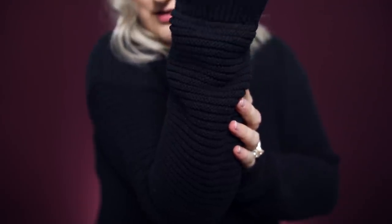This sweater is also from Forever 21. This is a pullover sweater. This was estimated retail price $20. I got it for $13.99. Nice and thick. It feels nice and like sturdy. Doesn't feel like Forever 21. Yes, I'm stocking up on my black long sleeve clothing.